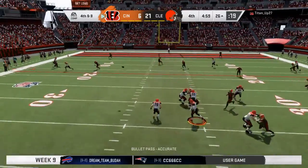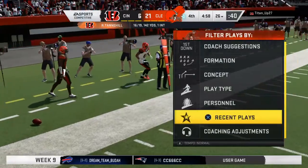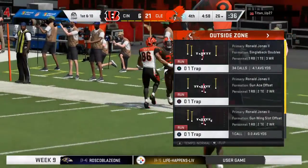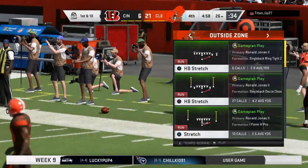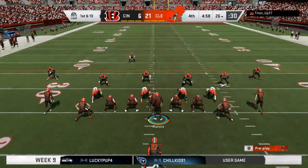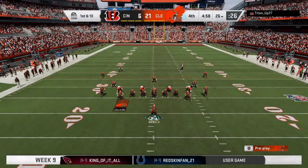Tannehill now to throw, and it is incomplete. The Bengals try it, but it doesn't work out, and this Browns defense stands tall. So they really needed points here in a 2-score game. Could not come away with anything there on 4th. And while we know they're a little bit discouraged here, they can't check out of this game.